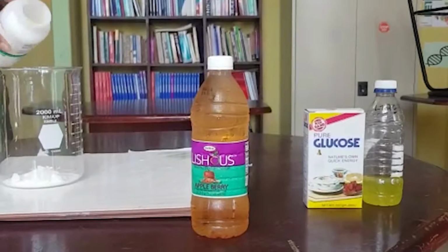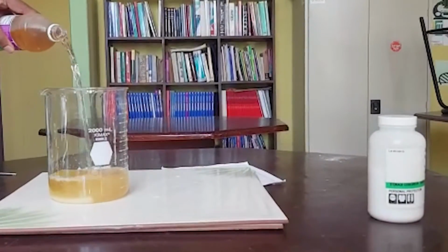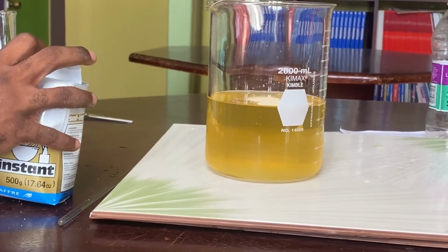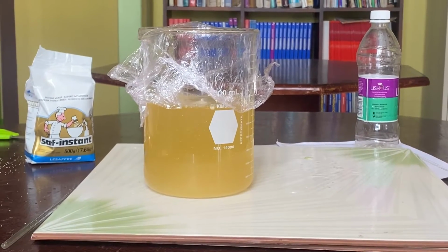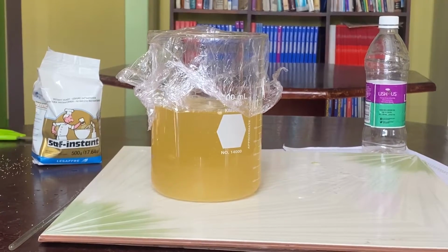To a 2-liter beaker, add apple juice, glucose, and sucrose. We then add a small amount of lime juice to add some flavor. To this mixture, we then add 2 tablespoons of fast-acting yeast and seal the beaker with plastic wrap. The beaker was then stored in a cool, dry place for 2 weeks.